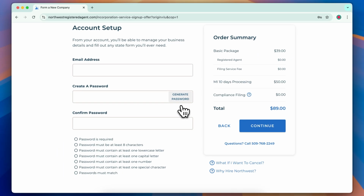Okay, so after that, we're going to set up our account with Northwest Registered Agent. This isn't an account with the state or any kind of official records agency within the government. This is just going to be the account that you're going to use with Northwest Registered Agent to be able to manage your account and documentation moving forward. So we're just going to add our email address and password here.